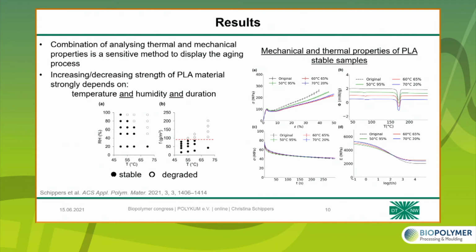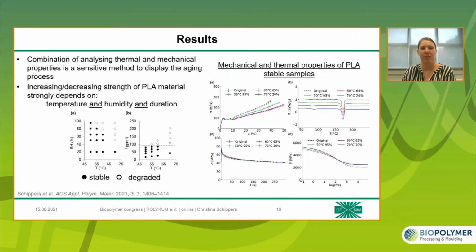If you want to use another diagram, looking at temperature and relative humidity, you see that these open circles are the degraded tests. Looking at the absolute humidity, it is even more interesting because we see a kind of threshold value. The threshold value, which normally is temperature dependent with relative humidity, is now independent of temperature because the absolute humidity includes temperature, and as a threshold limit in our case we can state 90 gram per cubic meter. That's to say the PLA we artificially aged in manufacturing, with the aging time, is stable to a humidity of 90 gram per cubic meter.